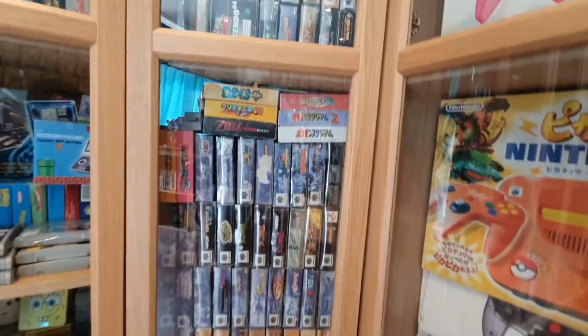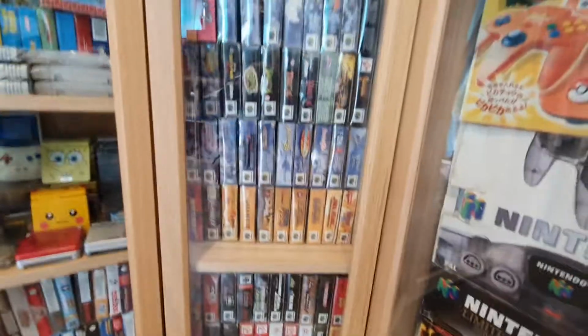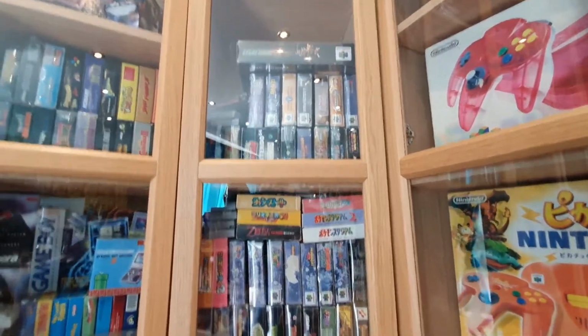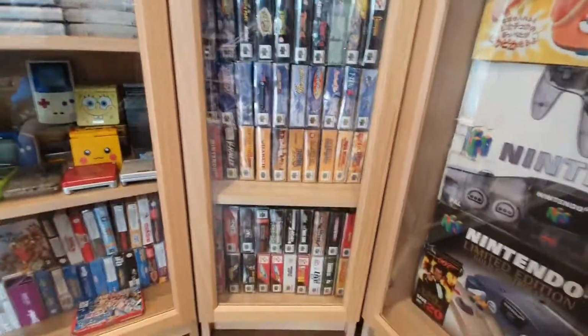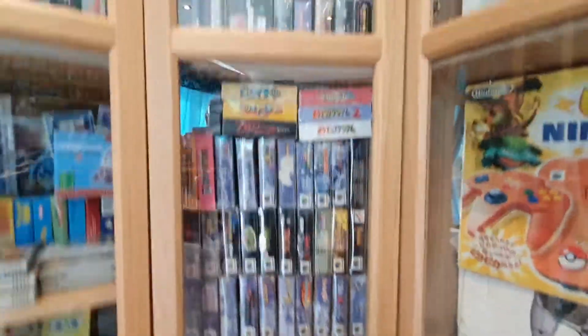One console I'm really trying to get a complete set for. I think I'm about 80 plus games in, so I still need a few. Again, the prices of them just keep jumping up, so whenever I see them in the shops, I try picking them up. Getting harder and harder to find stuff I need, unfortunately, though.